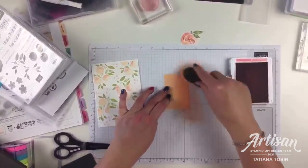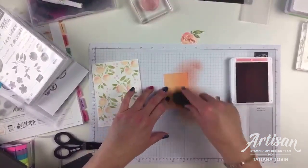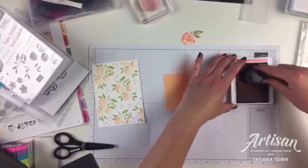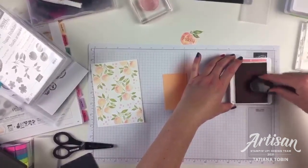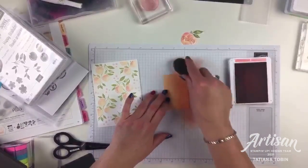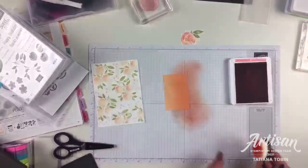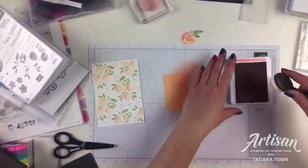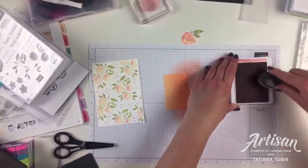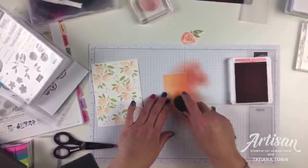And I'm only going to blend. You hold the head when you blend. Okay, and so I'm going to blend the Calypso Coral into a good chunk of the pale papaya. Now I want it to be darker along the starting edge, so I'm going to go back and just do the edge.